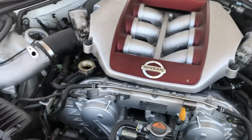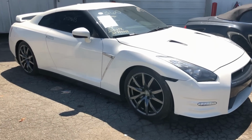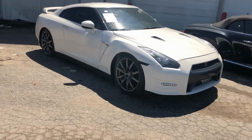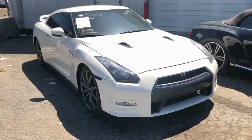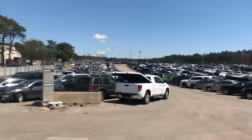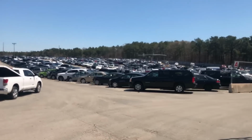So under the hood, it looks clean for the most part. The body parts alone and the wheels are worth tens of thousands of dollars. So even if the motor is bad, there is some value in these headlights, wheels, bumper, hood, the entire interior. I guess that's enough of these 4 cars. There's hundreds of other cars that we can take a look at. So let's go see if we can find anything interesting.